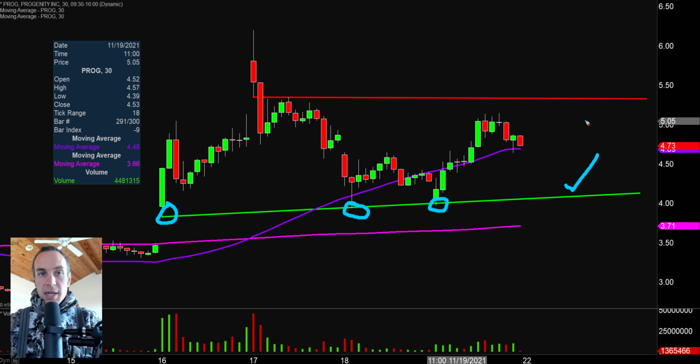But again, I think the most interesting dynamic here moving forward is all about that level. Can it get back up to it? And then if so, can the price break above it? But overall, nice way to close out the week.